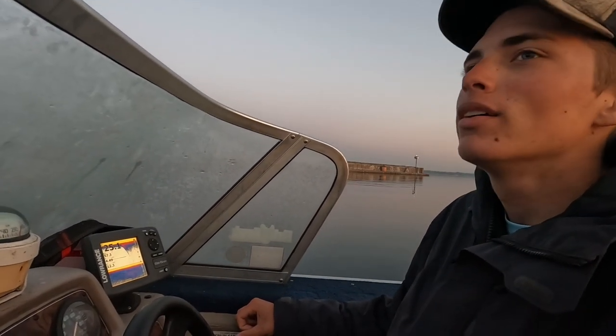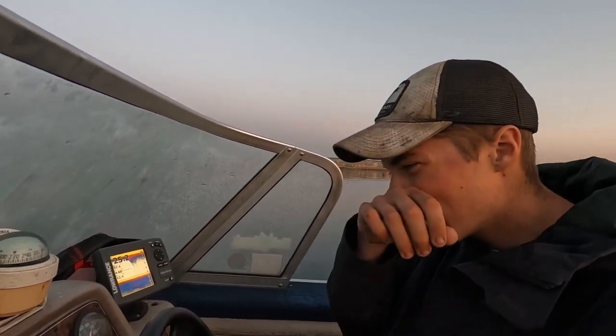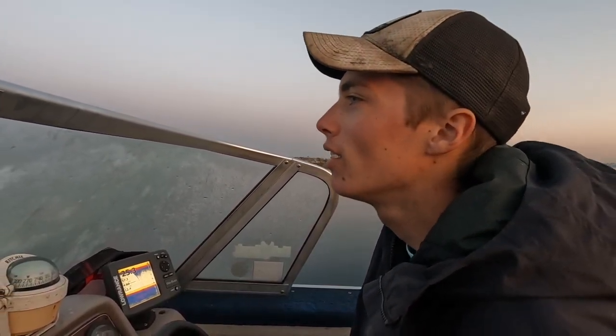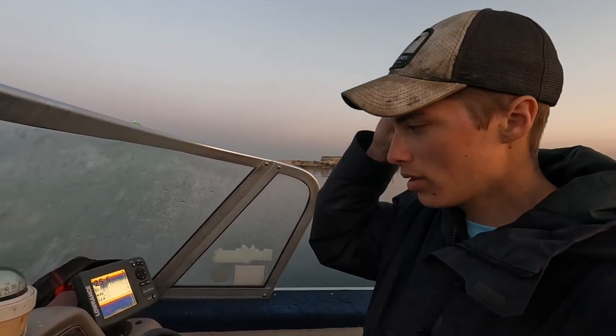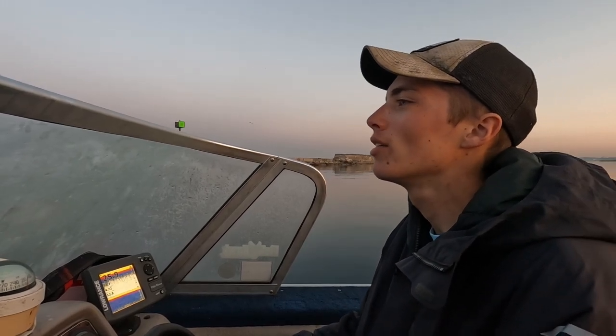Alright everybody, we are back out. It is Memorial Day weekend, and we just basically finished up fishing in the dark here in one of the gaps, and got a few fish. Sadly, they got really small compared to what we were catching.